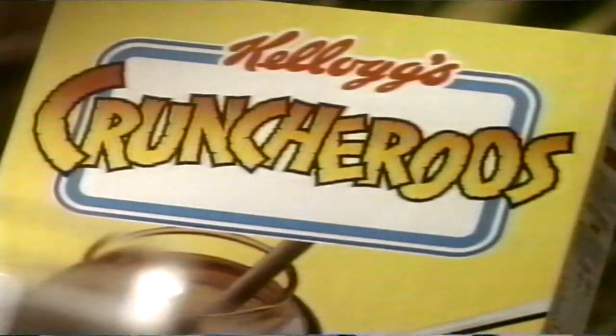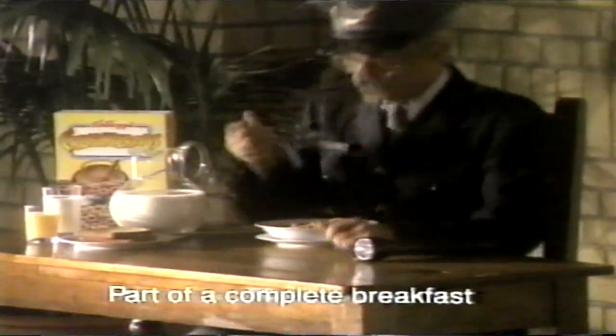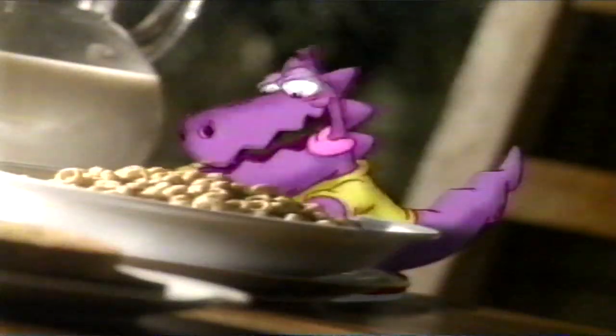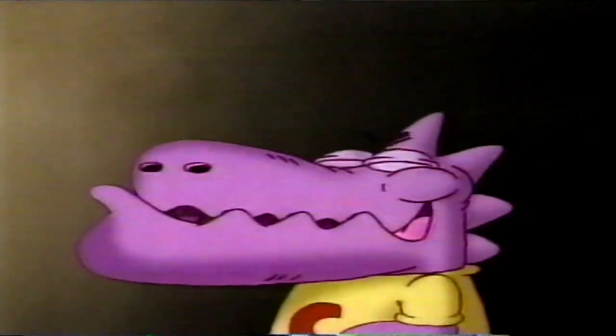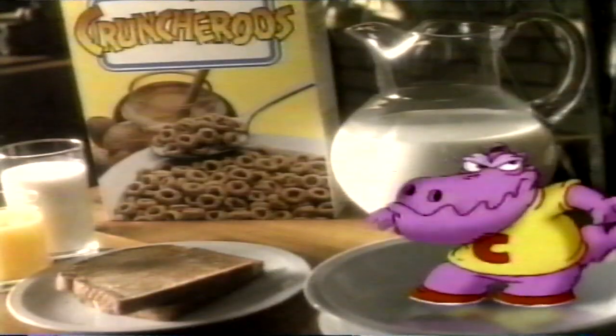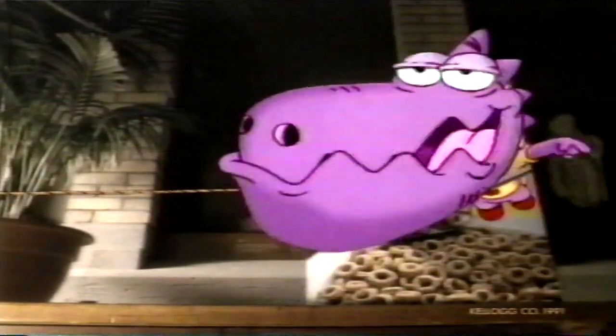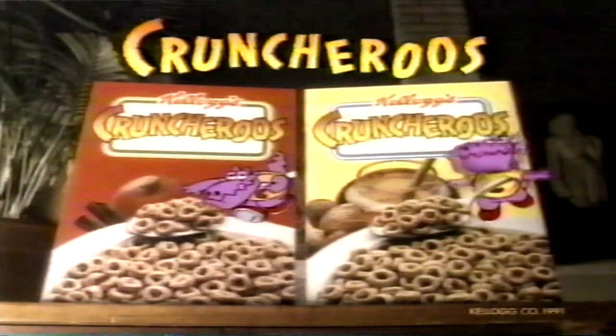Something's weird at the museum. The guard is having these new Cruncheroos with breakfast. An amazing crunching noise wakes up Rex, the Crunchosaurus. Yeah, Cruncheroos. To get those crunchy Cruncheroos with the excellent taste of toasted oats, Rex will do almost anything. Outstanding, Rex. New Cruncheroos from Kellogg. Cruncheroos. When you got a crunch, you got a crunch. The Crunchosaurus-sized crunch in honey nut and apple cinnamon.